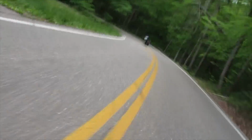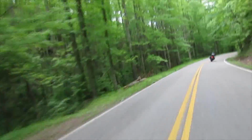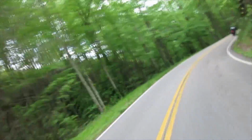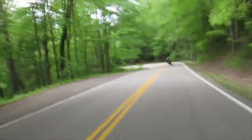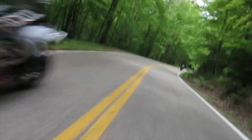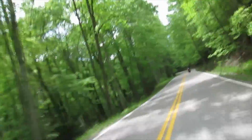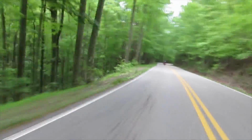Here we're doing a little bit of peg scratching, so that's pretty fun. What's also pretty nice is that my friend is up front, as you can see, on his BMW GS 1200, and I'm right behind him, so I'm pretty happy with my NC 750. It's a pretty good motorcycle in low torque situations, so I'm keeping up with the BMW. That's pretty fun.